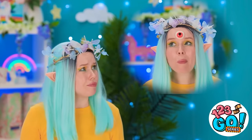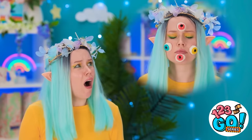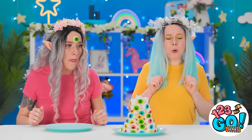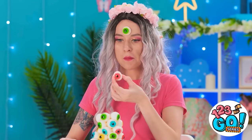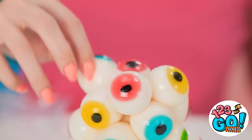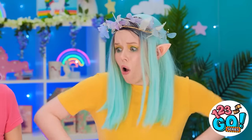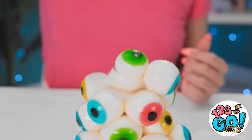What if they grow on my face? The more I eat, the more eyes I'll grow! Oh, I can't! Then there's only one thing left to do! Mmm! The pink one's good! Green one's not bad either! I could eat 100 of them! Sarah! Your third eye! Whoops! There. All better now.